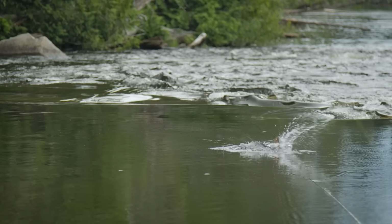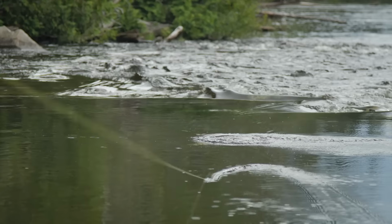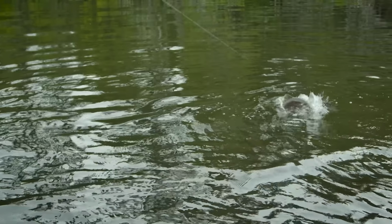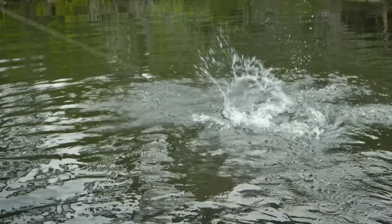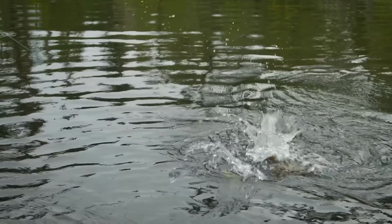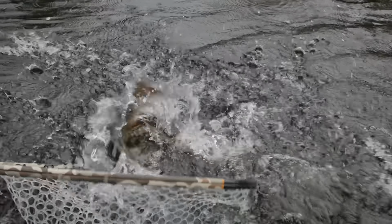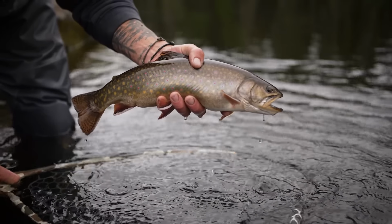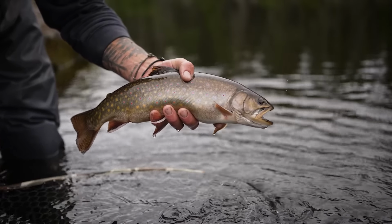Oh, there we go. There you go on the strip retrieve. Nice. Just before I was gonna make my last cast, I started stripping in my line and this thing came out of nowhere and just smoked it from behind. I wasn't even ready for this one. In the net, it goes. There it goes. Wow, another nice thick fish. Another nice fish.